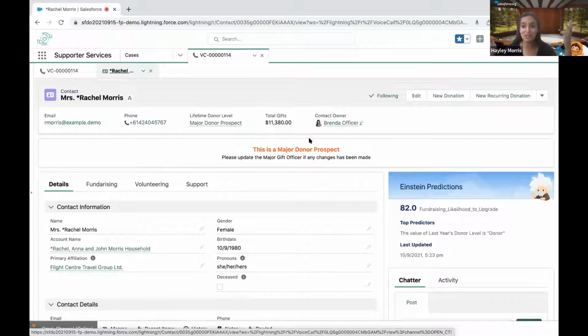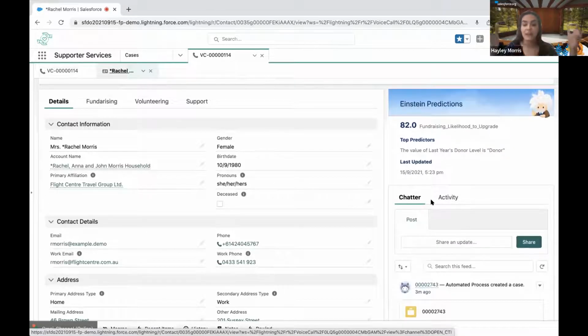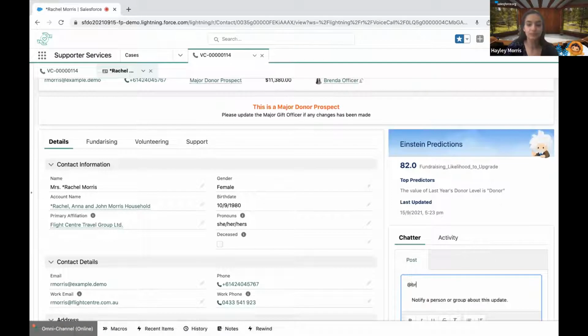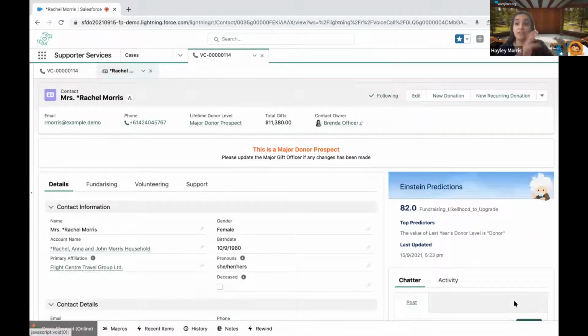Now, we've all seen what's happened over the past couple of years where with COVID, working from home, it's made our teams a lot more isolated. Luckily, Haley's able to leverage tools inside the system like Chatter, which is that baked-in collaboration platform inside of Salesforce. So if I jump in here and @mention Brenda and say, Rachel just reduced donation amount, Brenda's going to get that alert either via email and inside of Salesforce here.